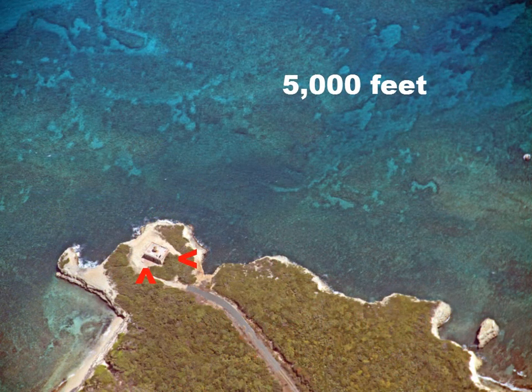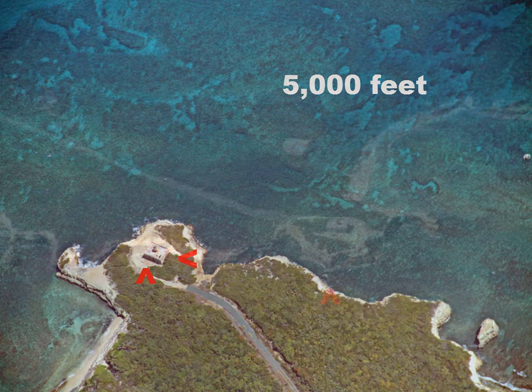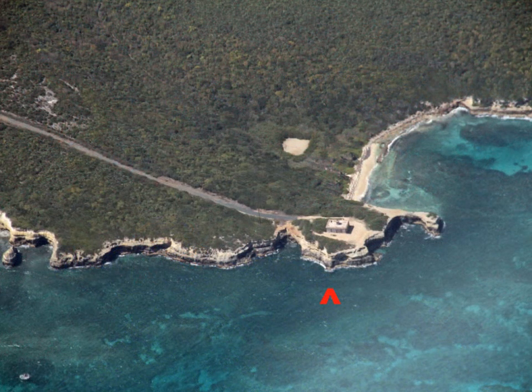Now, with the bombs, this is further complicated by the fact that the airspace above this location has to be a minimum of 5,000 feet above the ground. So they don't want any chance that you get too close to it. So this is about the best we can do, and you have to use your imagination for the rest of it.